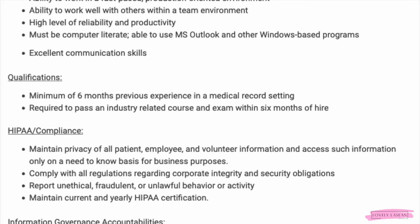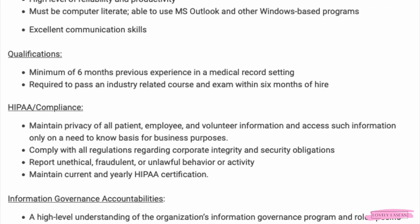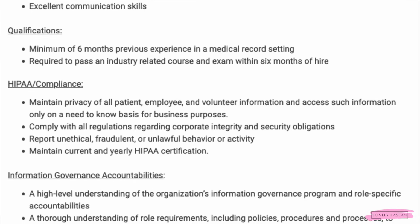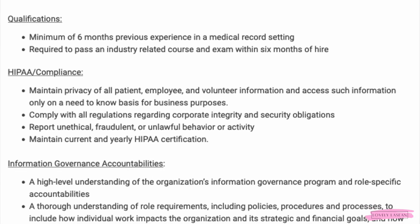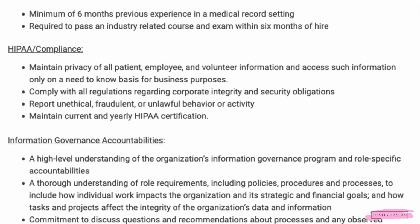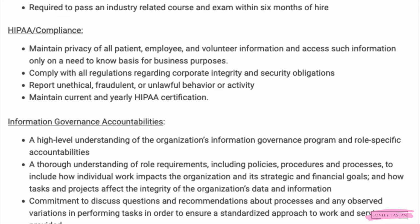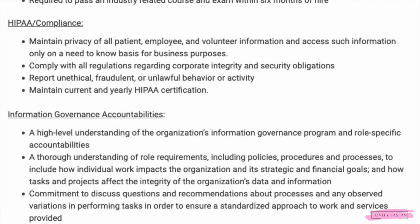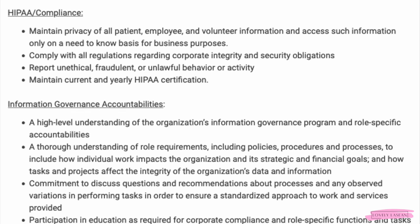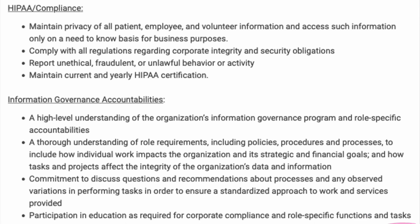You also need to be HIPAA compliant, maintain privacy of all patient, employee, and volunteer information, comply with all regulations regarding corporate integrity and security obligations, and report unethical, fraudulent, or unlawful behavior or activity. And you will need to maintain current and yearly HIPAA certification. So you also need to have a high level of understanding of the organization's information governance program and role-specific accountabilities. You need to understand role requirements, including policies, procedures, and processes, and have a commitment to discuss questions and recommendations about processes. You will need to have participation in education as required for corporate compliance and role-specific functions.